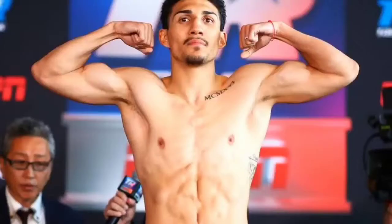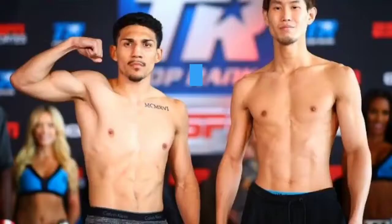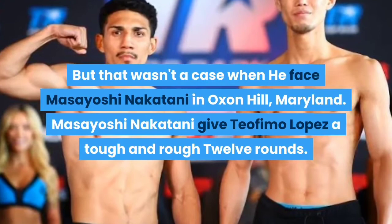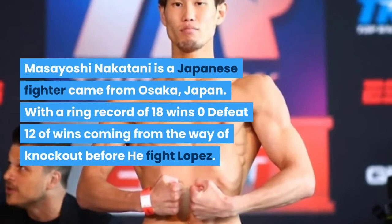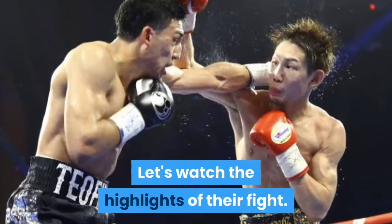We've gotten used to seeing Teofimo Lopez blow away his opponents in his fights. But that wasn't the case when he faced Masayoshi Nakatani in Oxon Hill, Maryland. Masayoshi Nakatani gave Teofimo Lopez a tough and rough 12 rounds. Nakatani is a Japanese fighter who came from Osaka, Japan, with a ring record of 18 wins, 0 defeats, 12 of the wins coming by way of knockout, before he fought Lopez. Let's watch the highlights of their fight.